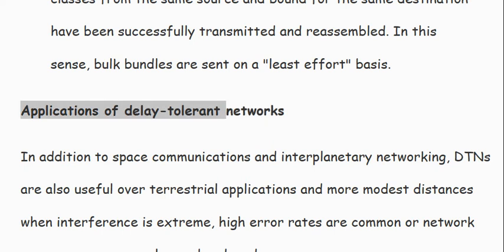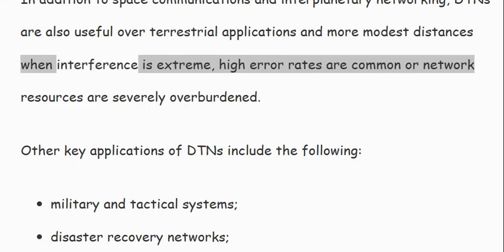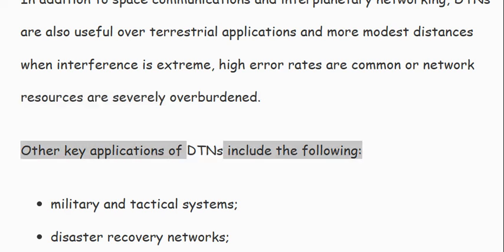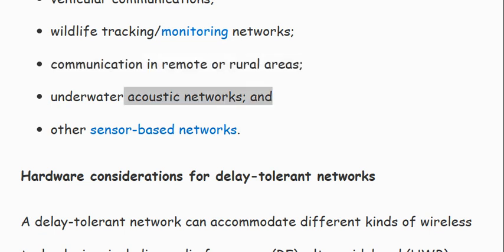Applications of delay-tolerant networks. In addition to space communications and interplanetary networking, DTNs are also useful over terrestrial applications and more modest distances when interference is extreme, high error rates are common or network resources are severely overburdened. Other key applications of DTNs include the following: military and tactical systems, disaster recovery networks, vehicular communications, wildlife tracking monitoring networks, communication in remote or rural areas, underwater acoustic networks, and other sensor-based networks.